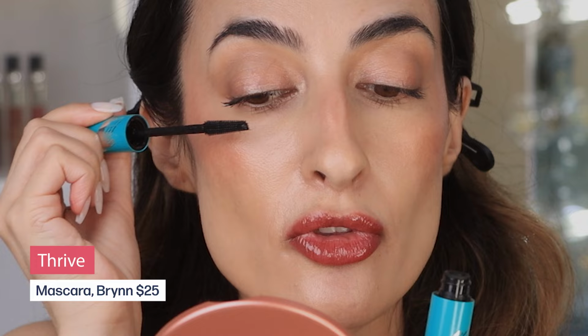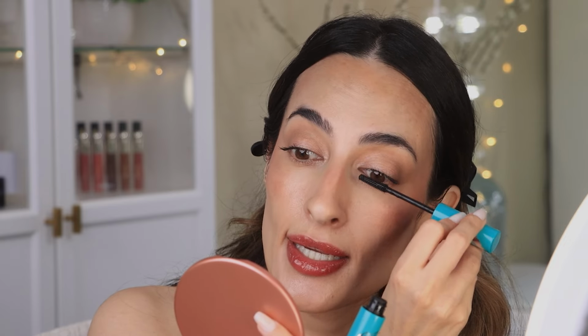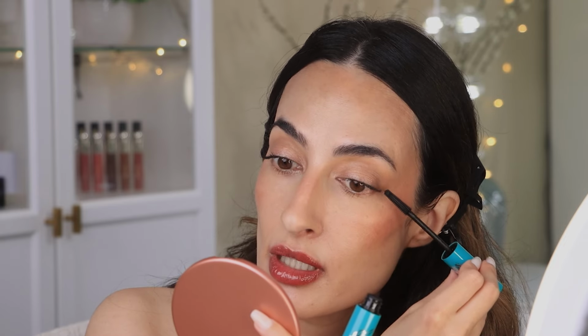Now I'm putting on a little bit of mascara. This one is from Thrive. It's their tubing mascara. I'm not gonna do any liner because, to be honest with you, I'm gonna take this makeup off because I can see that my under eyes are starting to crease again. Makeup is collecting in my smile lines. All right, you win some, you lose some.